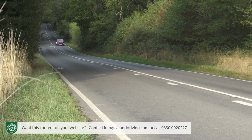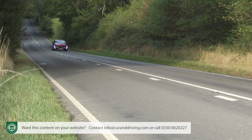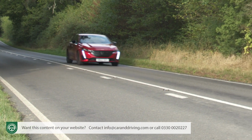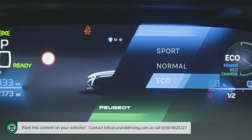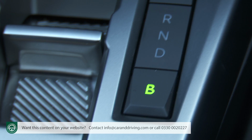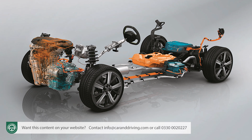We gave you the 257-mile range figure in our driving section. To get near to that, you'll have to make frequent use of the provided Eco Drive mode and of the B transmission setting, which will increase the aggressiveness of the brake regeneration system, so recovering more energy back to the 54 kilowatt-hour battery, which has 51 kilowatt-hours of usable capacity.